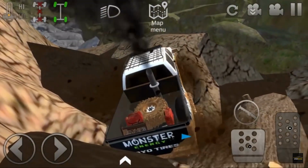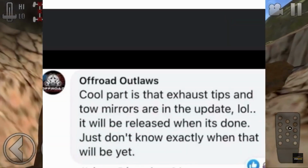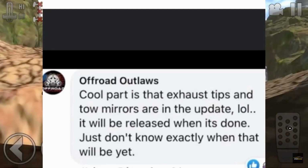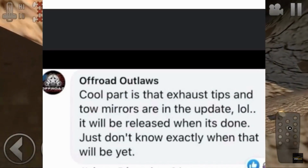But anyway, you guys, as far as the update information, we'll go over it one more time. We've already gone over this towards the beginning of the video, so we're just going to go over everything one more time. So it said Offroad Outlaws: Cool part is that exhaust tips and tow mirrors are in the update. It will be released when it's done. Just don't know exactly when that will be yet.